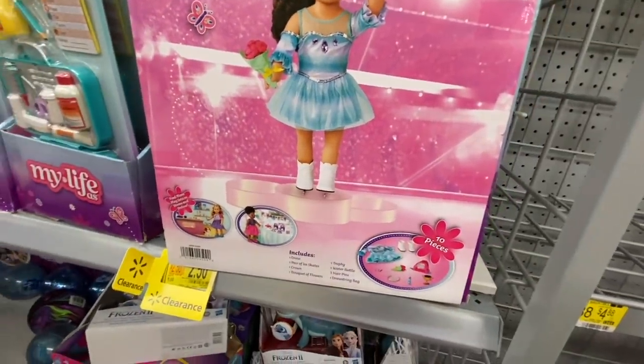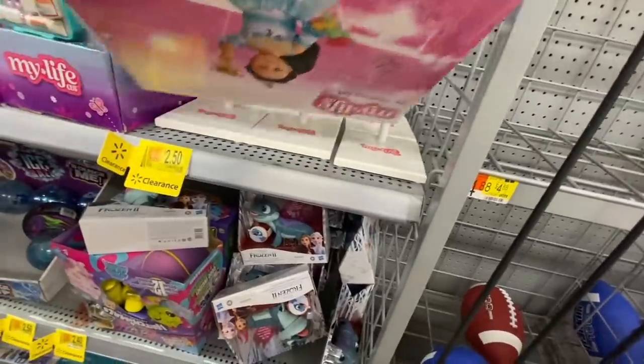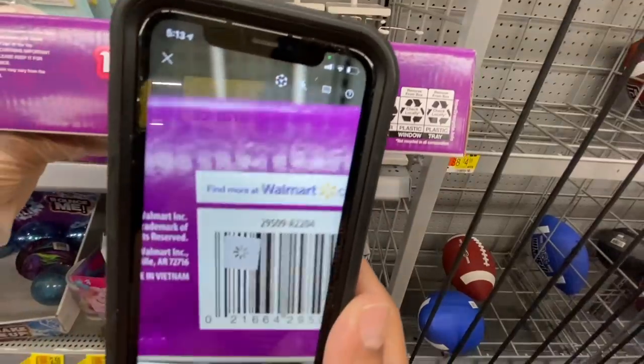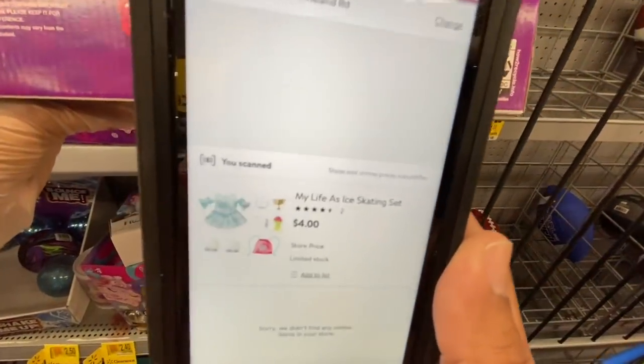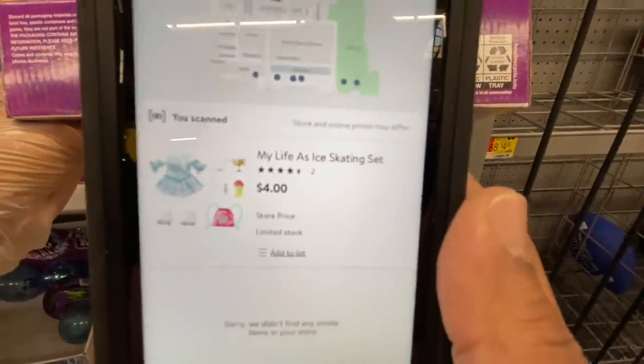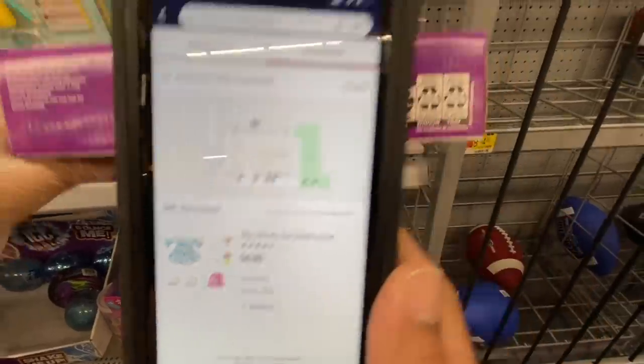Oh, did you scan it? Okay, so we're gonna go ahead and scan this one. Here's the UPC. Manny's gonna go ahead and scan. $4. Why is this phone blurry all of a sudden? Can you see it? All right, $4.